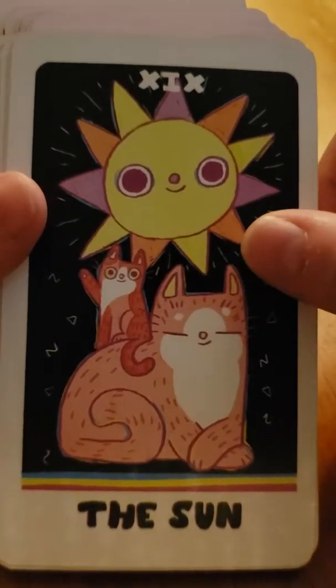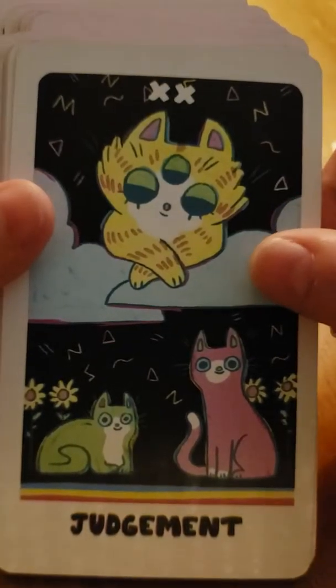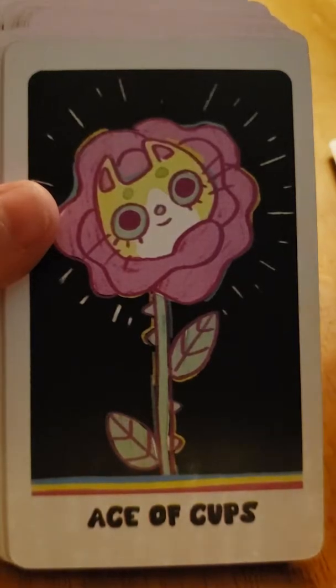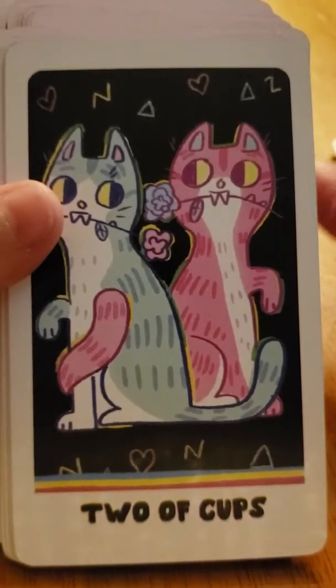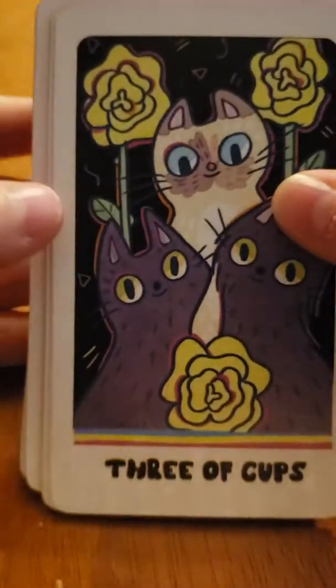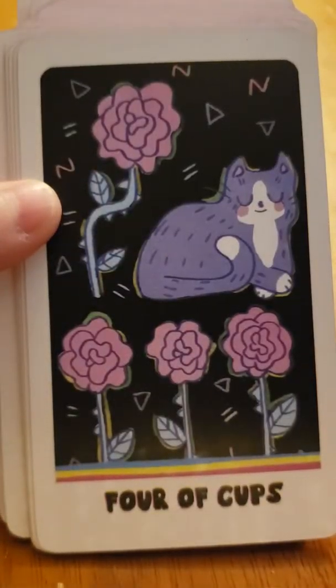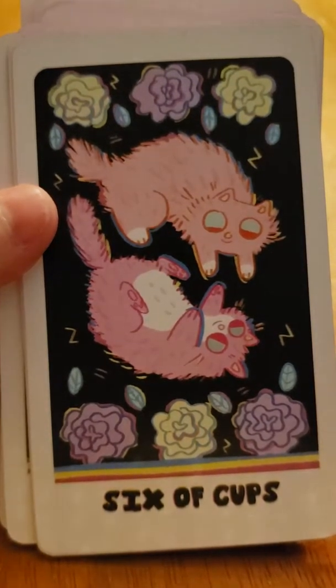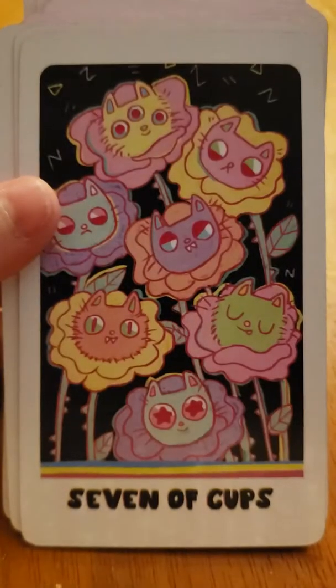This is one of my favorite cards. I don't know. They're all just so cute. And they read so well. It seems like it would be a silly deck, you know, like a novelty deck that you don't necessarily read with. But it's given me some really good readings already. And I've only had it for like a couple weeks.